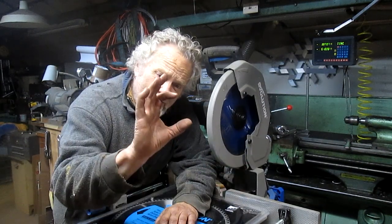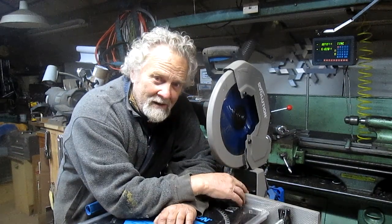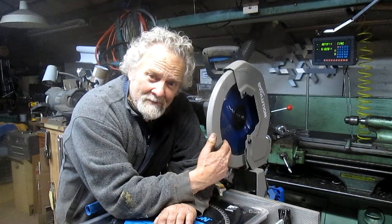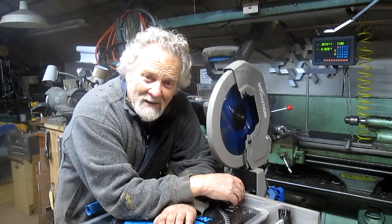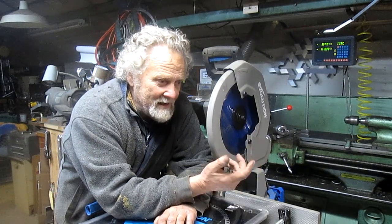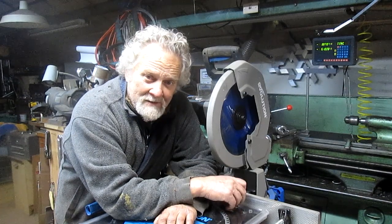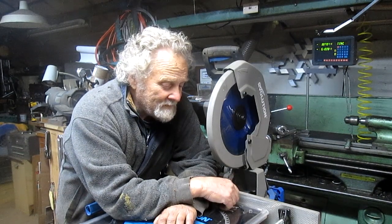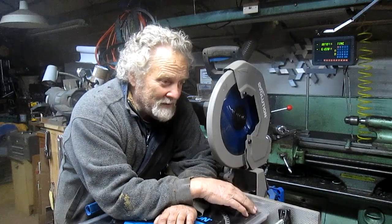Even real thick stuff. The other day I cut a piece of 2-inch solid bar just straight through. I have yet to change the blade, and I use it all the time, probably 5-6 times a day, and sometimes a lot more. We had a fence job we just finished a while back, and I must have used this 50 times a day for a week. And the blade is still fairly sharp. It's starting to flag a little bit, but I'm really surprised.